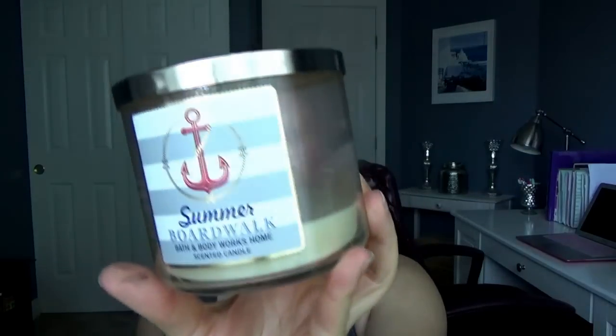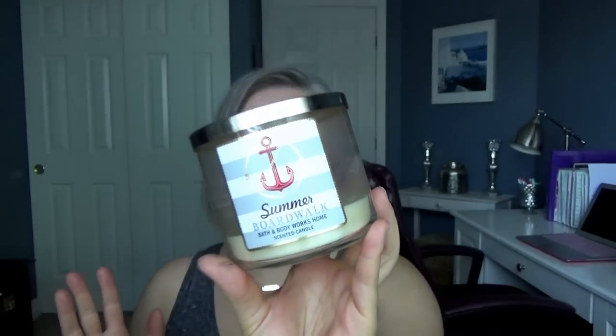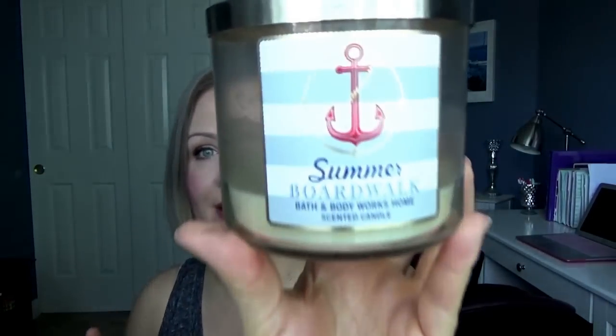Summer Boardwalk. Okay, I'm never gonna buy this one again because it just gives me a headache every single time. I love the smell of it, but it legit gives me a migraine, you guys. It is, God, it's strong. It's so strong. And when you're burning it, it's like caramel corn and candied apples. It basically smells like the fair smacked you in the face. That's what it smells like. If you want a 10 out of 10 in terms of throw, pick up a Summer Boardwalk along the line because it is strong.